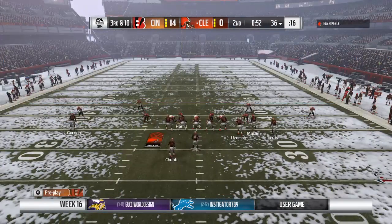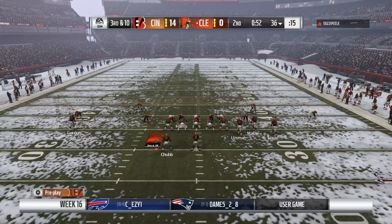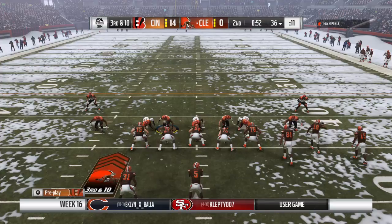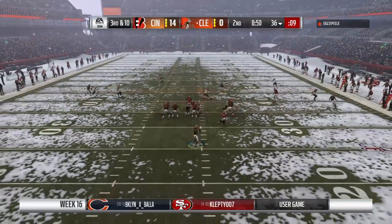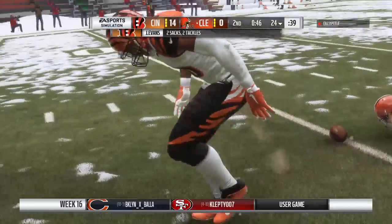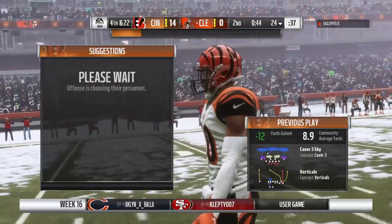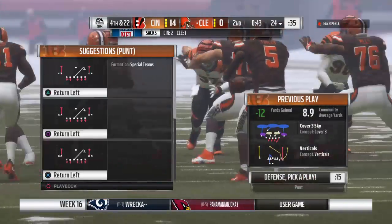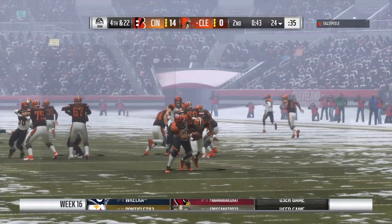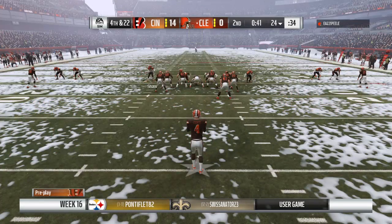This is 3rd and 10. Out of the gun, it's Taylor. Nowhere to get away, and down he goes. Taylor is sacked. Jordan Evans in there to drop him for his 5th sack of the year. Here's Britton Colquitt now as he'll kick it away for the 2nd time.